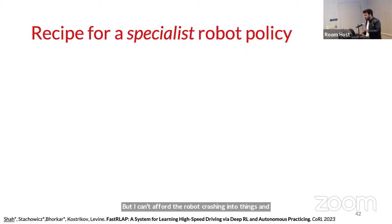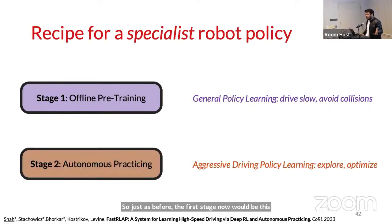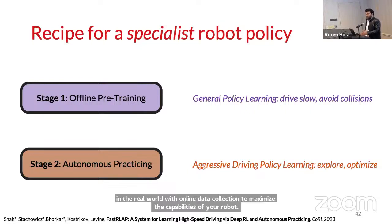So what we explored is, can we use this sort of pre-training, which is what I talked about so far, to bootstrap this learning. Just as before, the first stage would be this offline pre-training, which is this bootstrap model that I talked about in the past. And then taking this general policy as a starting point, you would fine-tune it in the real world with online data collection to maximize the capabilities of your robot. And in this specific case, we're going to do this with reinforcement learning.